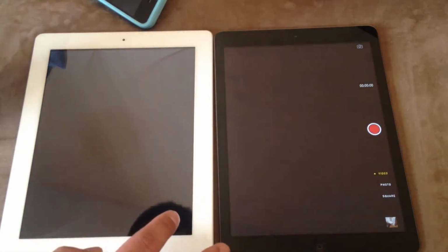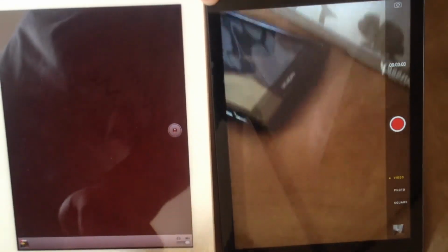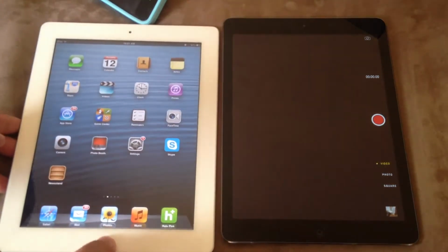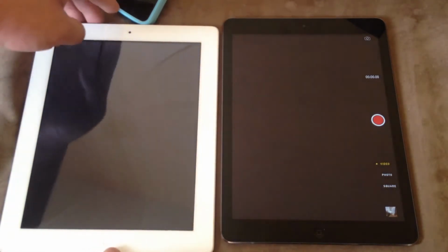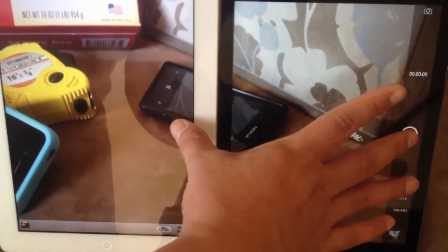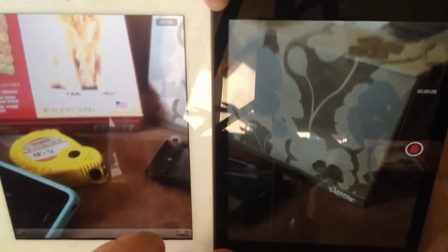Now the camera. This isn't good. So I ran into some problems. My iPad 2 is having issues, so let's see if I just kill the camera, it'll fix it. And that fixed it. So it's recording roughly at the same time. Oops, covering the camera.